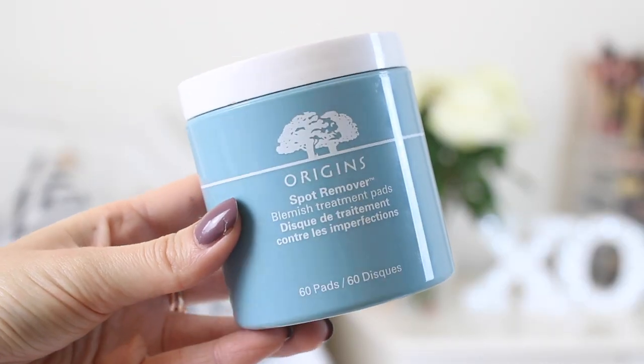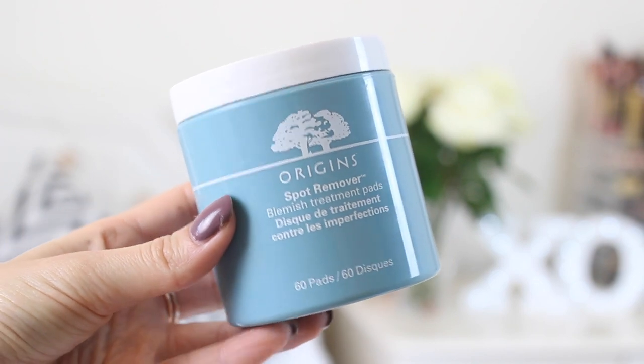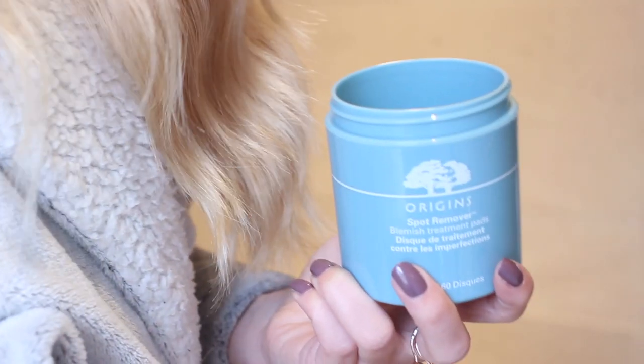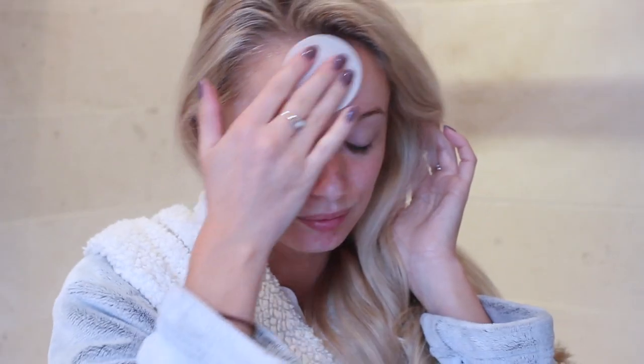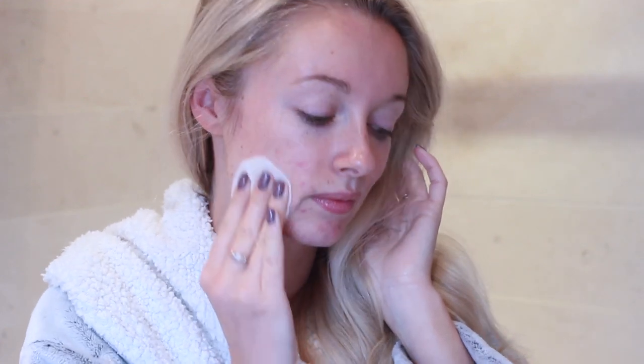So the first thing that I add into my routine, and I use these after I have cleansed, is the Spot Remover Blemish Treatment Pads. I've had this tub for probably about 8 months, and I only really reach for these when I am having a bad skin day. So usually once or twice a month I will just use a pad or two to tone and regulate my skin. And this has ingredients in it which fight the blemishes, which is great, and it really helps to start working on improving your skin as well as treating them.